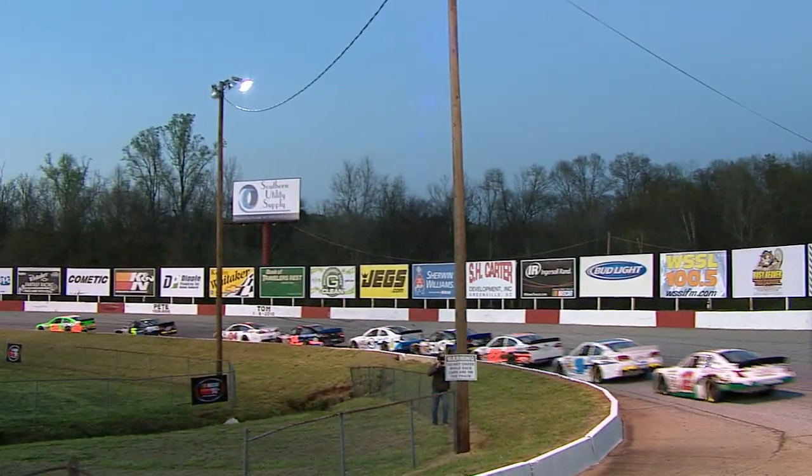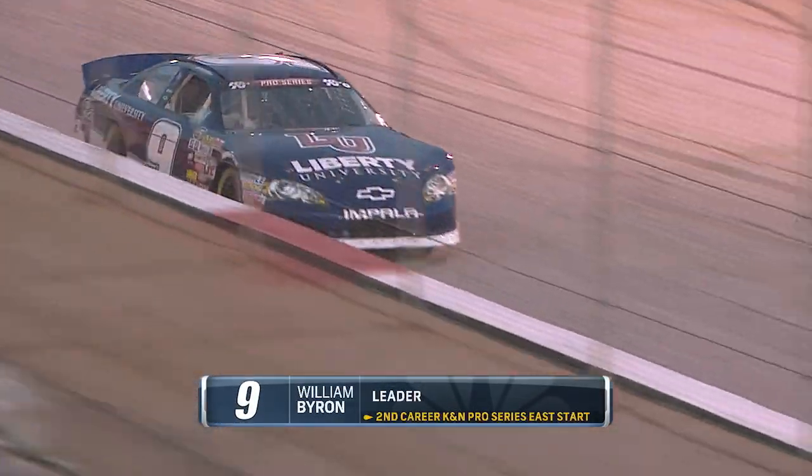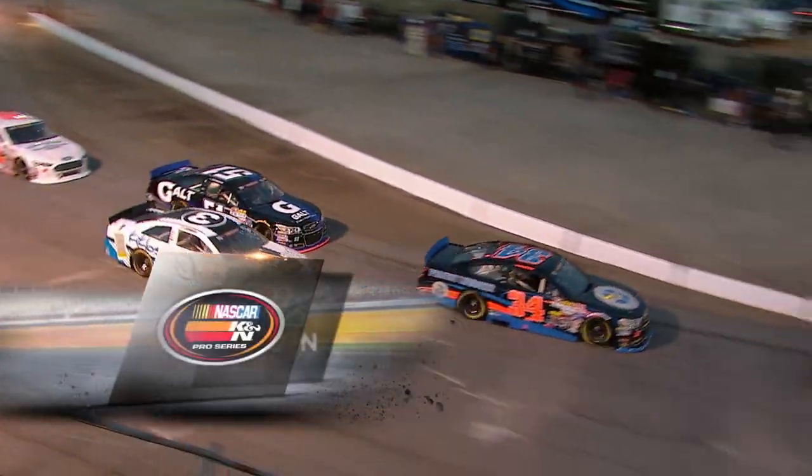And you have to know as a competitor, that's what you have to expect. It wasn't, as you said, anything big. It was just a little bit of rub. That's short track racing. Something tells me we're going to see contact later on here at Greenville-Pickens Speedway.